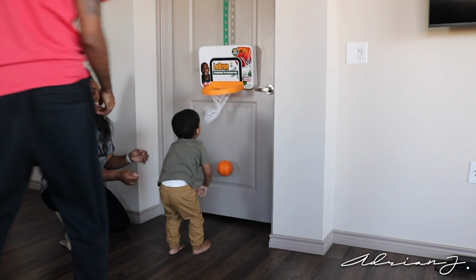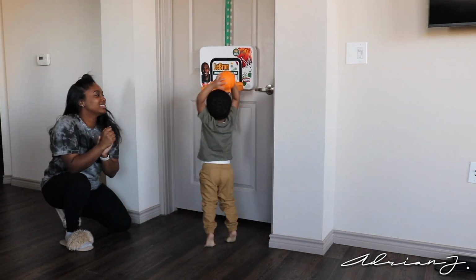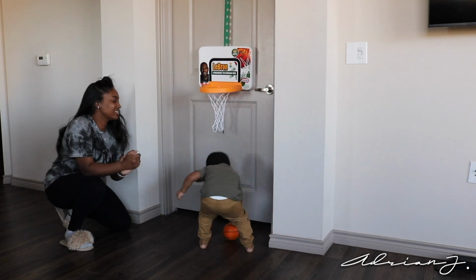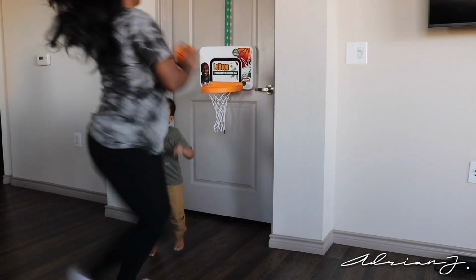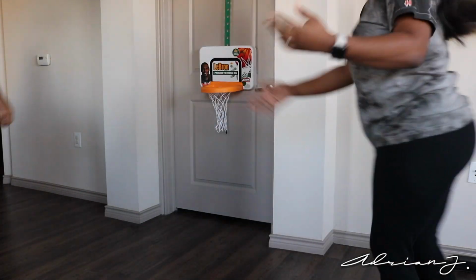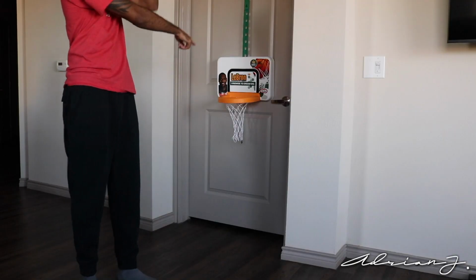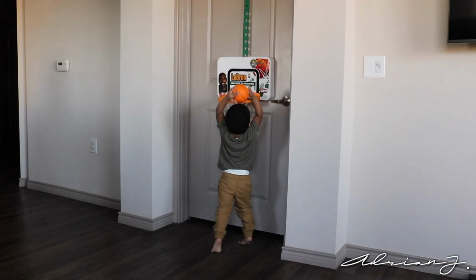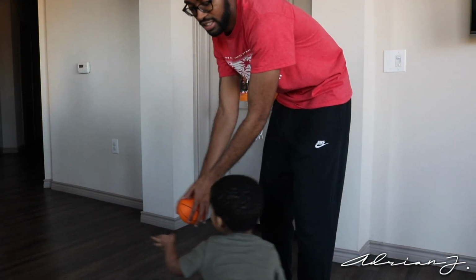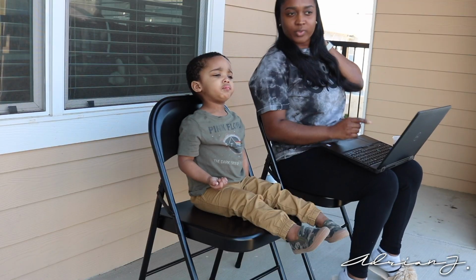Okay, so when quarantine is over, we are going to be ready to join somebody's team because we've been getting so much use out of this, more now than ever, but it's been so much fun. Jameson absolutely loves anything where he can just run around, so this has been a great help in keeping him active. Now, if you don't already have a basketball hoop in your home, you can really just get creative and make your own, even if you have like a laundry basket and even like a ball of paper.